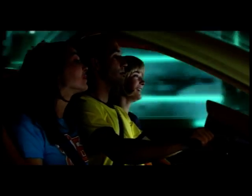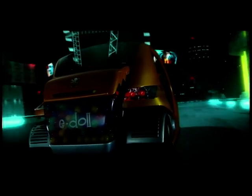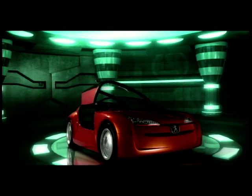And this is how Peugeot envisaged the City-Toys might look in the world of the future. All very strange.